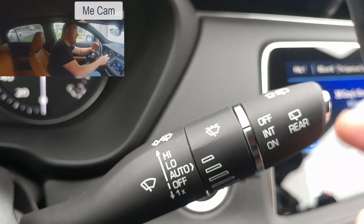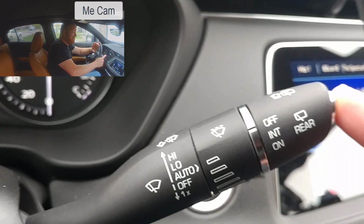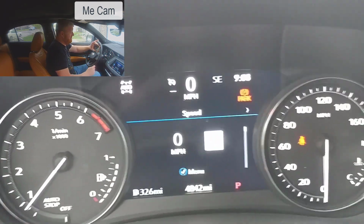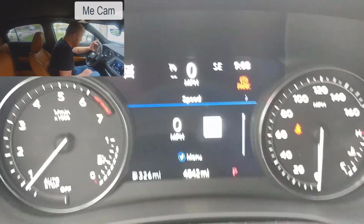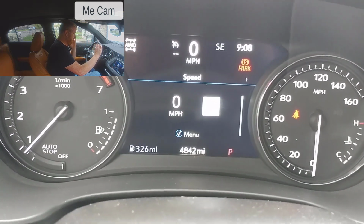It just looks good. Remember I said that in a Buick? I did, didn't I? I mentioned that in a Buick. Well, I'm repeating myself. My jokes aren't fresh anymore.